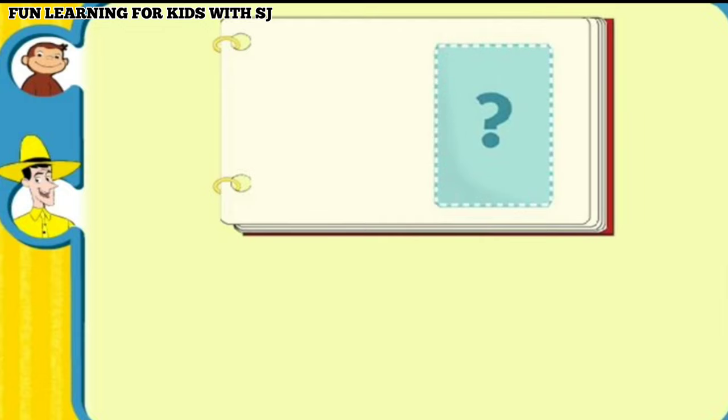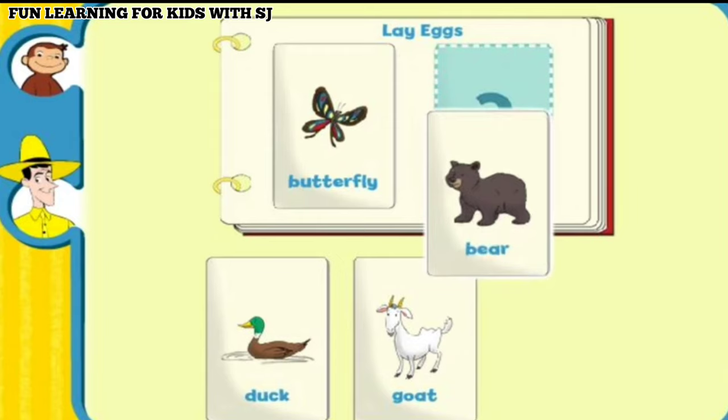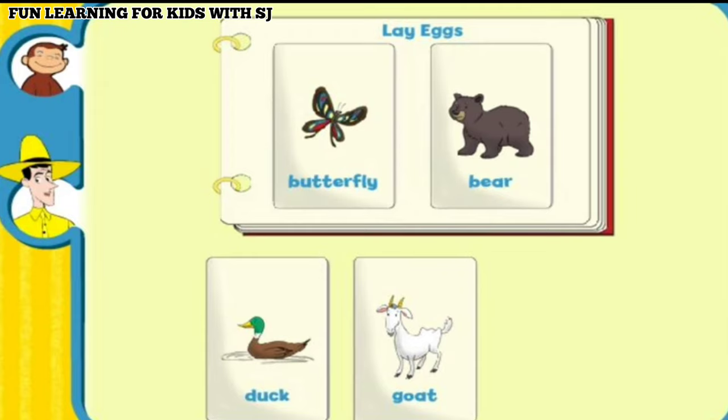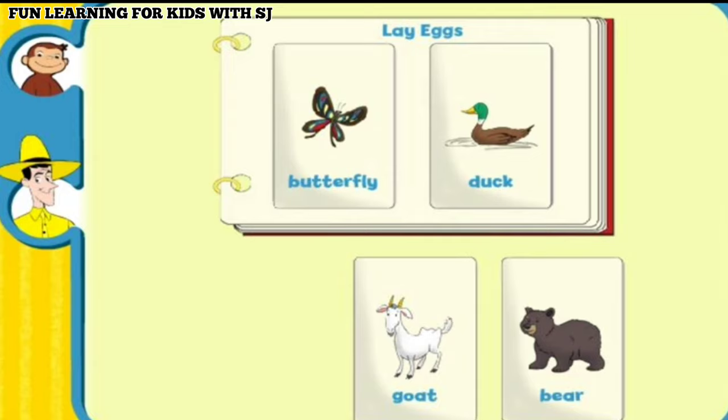Which of these animals also lays eggs? Here's a butterfly. A bear. A bear is a mammal, and most mammals don't lay eggs. Try again. A duck. Woo! You got it. A butterfly and a duck both lay eggs.